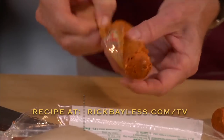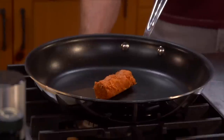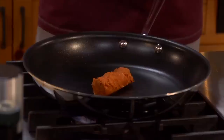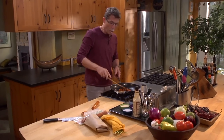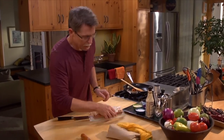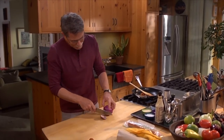I'm gonna take out of its casing and put into a skillet. Put that over a kind of medium heat here. I'm gonna let that cook until it begins to brown. That'll take about 8 or 10 minutes. Now while this chorizo is cooking, I'm gonna slice up an onion, a red onion for this.